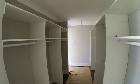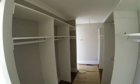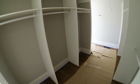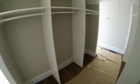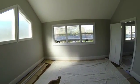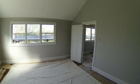All the switches and all the lights. We've got them all there already, just not yet finished. But you can see the floorboards and the finishing in there as well, so it does look good. Yeah, so this is about the view from the bed. So it's a very lovely space, big and open space.